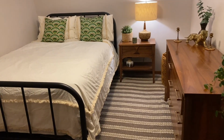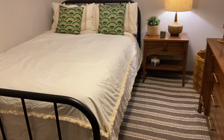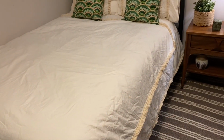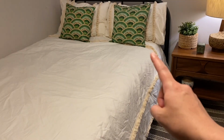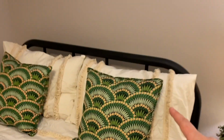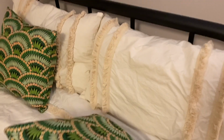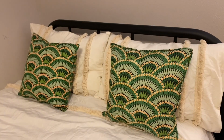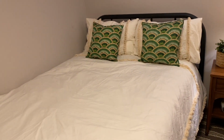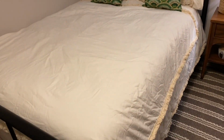A few days after I went on the Goodwill Grand Tour, I went to the 4th Plain Goodwill with my husband, and I picked up this bed set for only $14.99. So it came with a queen size comforter and these 2 pillow shams for only $14.99. Aren't they cute? They go perfect with the pillows. So this entire bed set and all the pillows was only $25 thrifted.